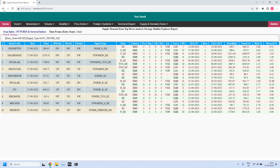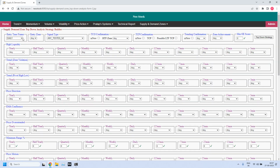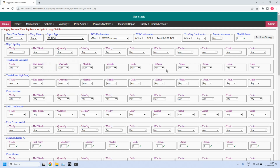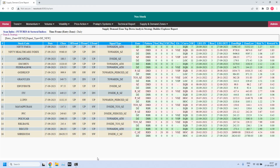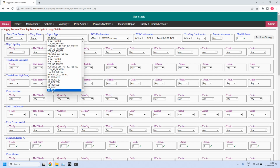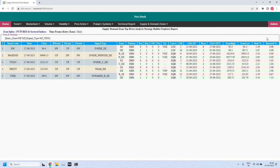Okay. Now let's find the newly created demand and supply zones for daily time frame. Let us find newly created demand zones. The 16 stocks are having newly created demand zones. Let's go back. For entry time frame daily, let us filter newly created supply zones. So these 5 stocks are having newly created supply zones.